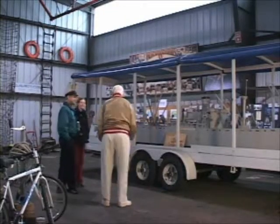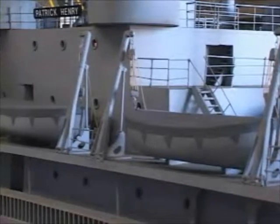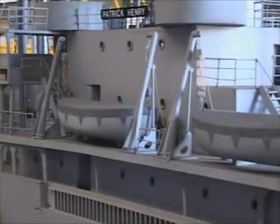This is a model of a Liberty ship, an exact model taken off the plans. Now, it's an exact thing. Everything on there is what you would see on a Liberty ship.